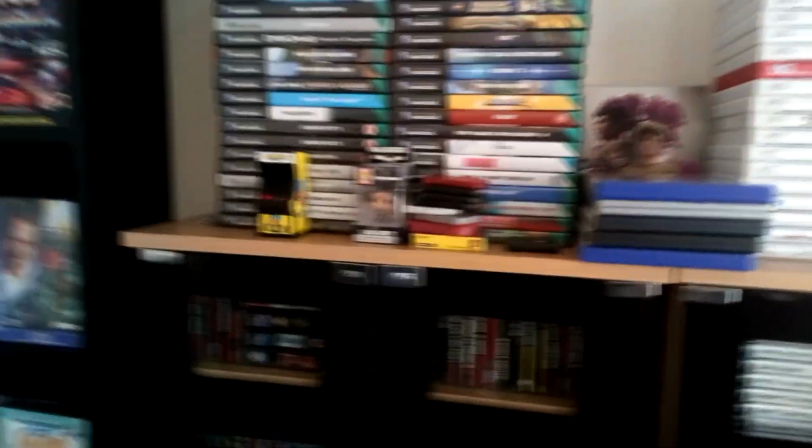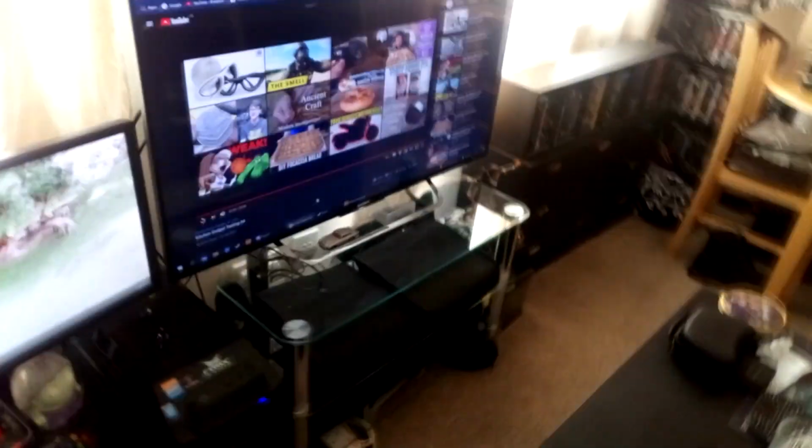Yeah, I don't want everything out. It's not a game room, like I say. This is my lounge. And it's a bit messy at the minute. But yeah, I have my sofa and my coffee table and the TV.